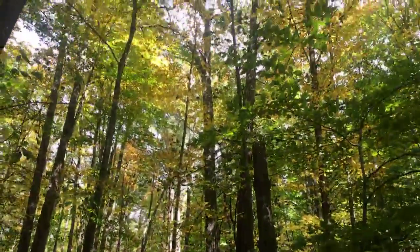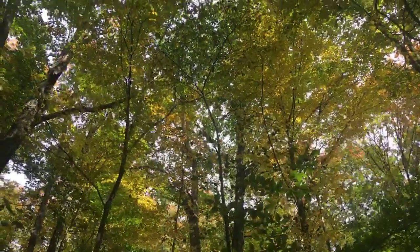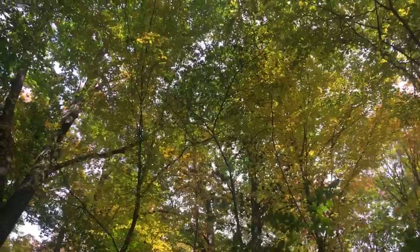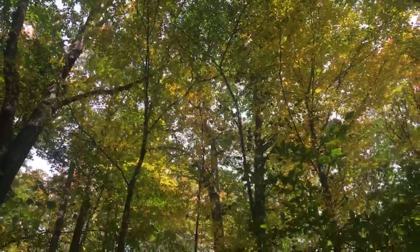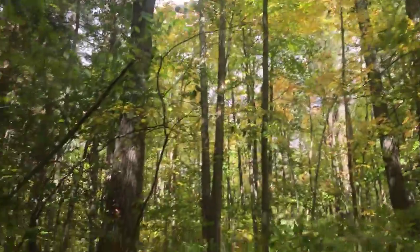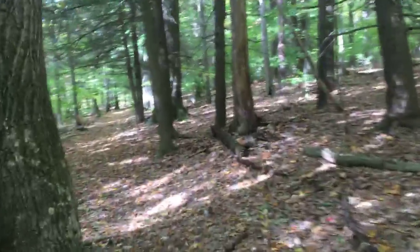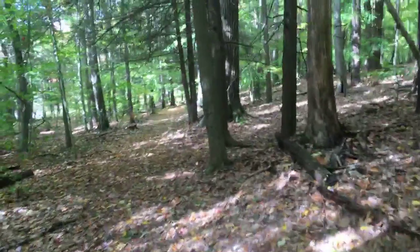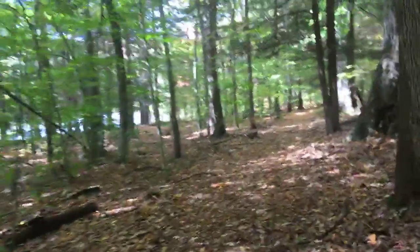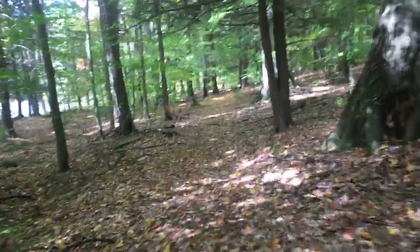I'm gonna stop right here and just kind of scan up to the canopy for you. See those lovely yellows starting to come in. We see some oranges, so we know we have maples back there. It's great. I have to say that autumn is indeed one of my favorite times of year around here, in terms of just the sheer beauty that we get to enjoy.